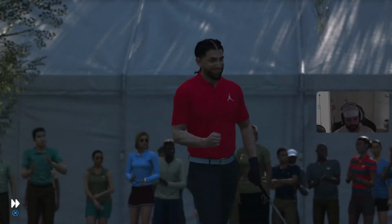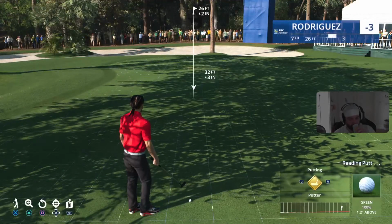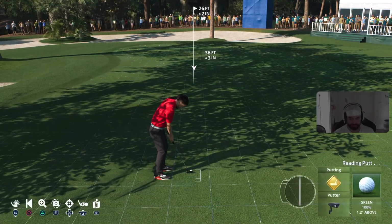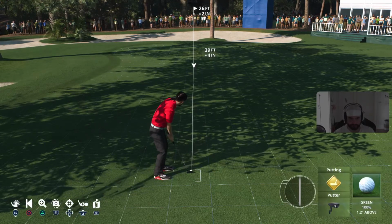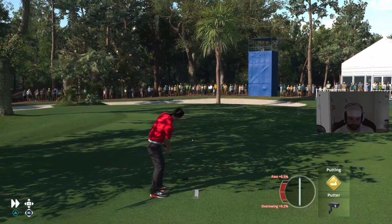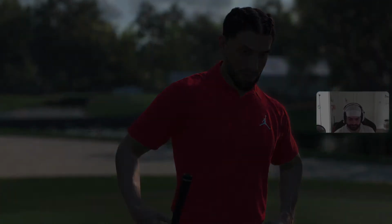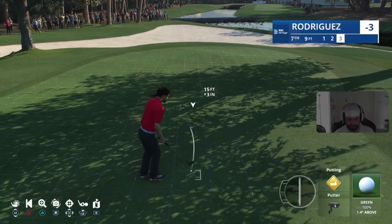Okay, that one's dancing. A look here at birdie. For being such a long way out, it's pretty straightforward. You've just got to make sure you get it there. About 9 feet here to the hole.